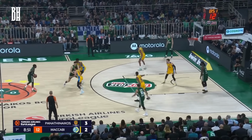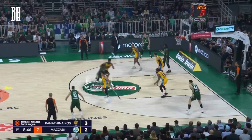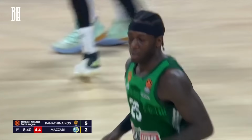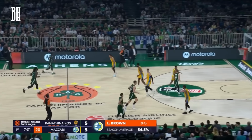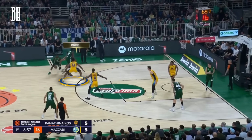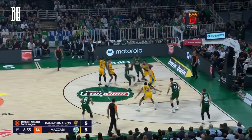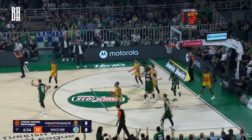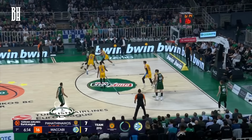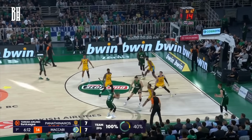Against Nebo, Kendrick Nunn showcased his scoring prowess by taking advantage of both switch and drop coverages. He adeptly drove to the basket, effectively maneuvering through the defense to put points on the board. Here, Nunn effectively punishes the nail defender, Brown, by kicking the ball out to Slukas, who takes advantage of the open space to shoot a three-pointer.